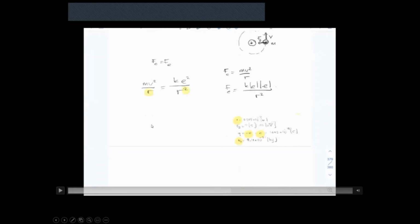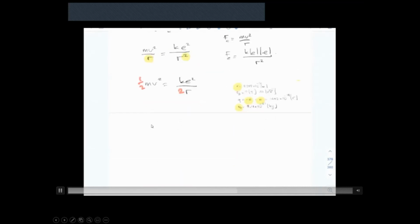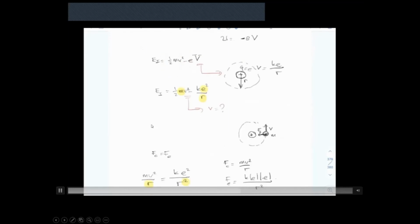Except I decided to employ a trick. So we need this, and R squared will cancel. Notice that you have an expression here, which is 1/2 mv squared, and we're looking for an expression for V. This mv squared is already located here. So if I divide both sides by 1/2, this becomes the kinetic energy term. So this kinetic energy is the same as half the potential energy that we came up with.